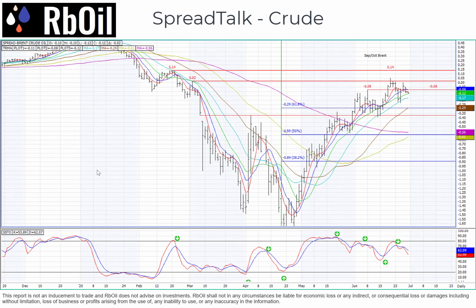As an overview, the crude structure looks steady at the front but expect an early dip. The back looks very steady but watch the moving averages very carefully. On WTI, the front is steady to strong. Again, expecting an early dip there, and at the back, watch the short-term moving averages. They're absolutely critical to the back end generally.